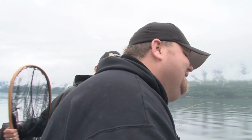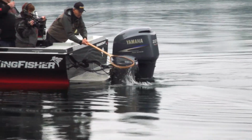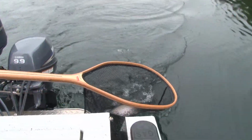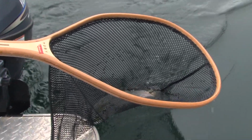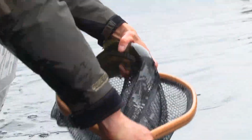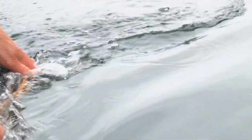Like here, we're always looking for jumping fish, right? Yeah. And this guy is ready. Beautiful fish. That's a nice rainbow. Great job on the netting, Brian. Is it out? Oh, great. There he is. Beauty. Let him go. Awesome.